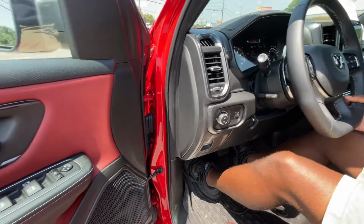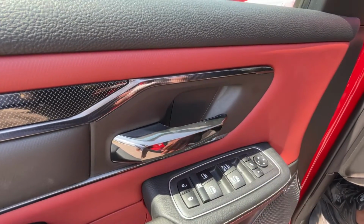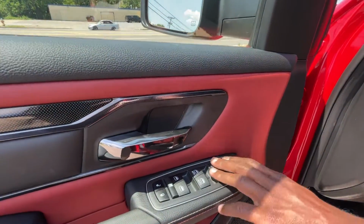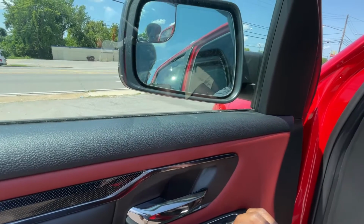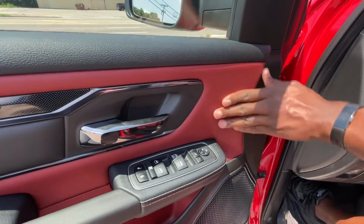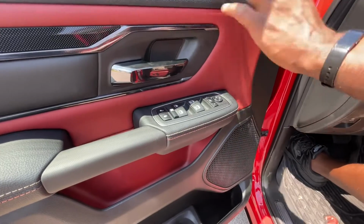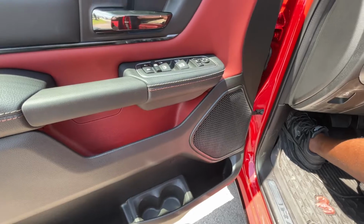But over here on the driver door panel, we have our power door lock controls, and then we have our power window controls with our driver and front passenger one-touch auto up and down. And then we have our power mirror controls here, and then we have power folding mirrors. But I really like how you've got this, I don't even know how to describe it, it's like a carbon fiber feeling red trim here, and then the black, of course, is going to be this plastic. And then you get the Alpine sound system.